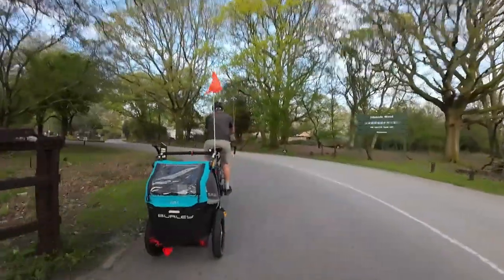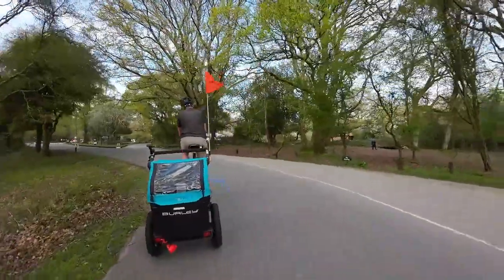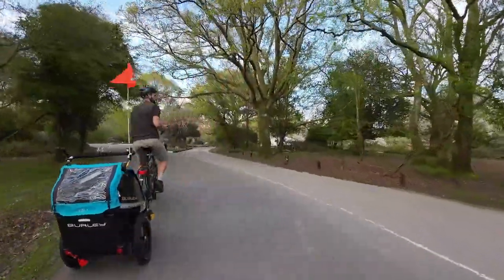We made it back to the campsite by about 5 o'clock, so it gave us a couple of hours to set up camp, make some dinner, and start Flic's bedtime.